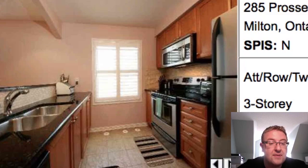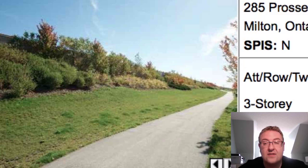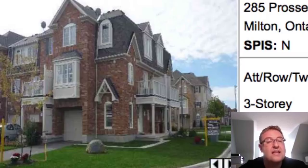And then you've got your upstairs, so you've got great upgrades: granite counter, undermount sink, backsplash, California shutters, nice appliances, pot lights throughout, you've got hardwood, and so this one is definitely decked out. There's no doubt about that. There's the train tracks just over top there, so this is what's directly across the street.